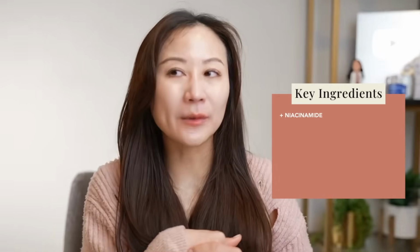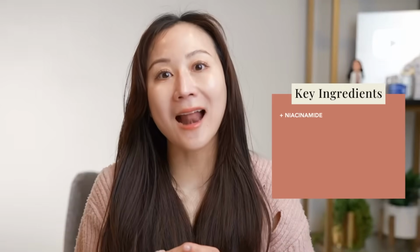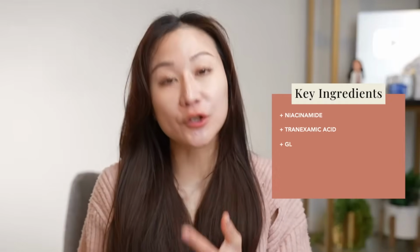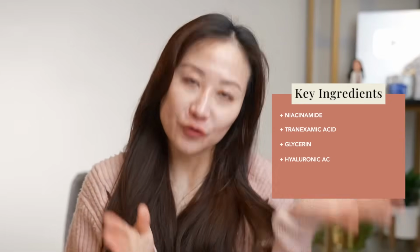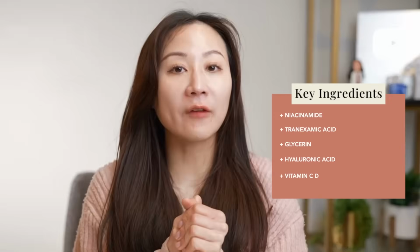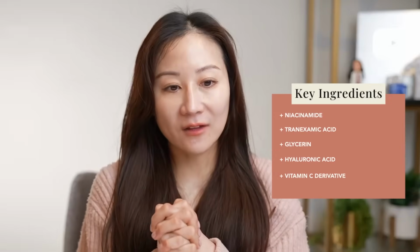Ingredient-wise, it does contain niacinamide. I couldn't find the concentration, but I don't really think it's going to be as high as 10%. I find that most Japanese skincare products don't use that high concentration of niacinamide. Also contains tranexamic acid, glycerin, and hyaluronic acid that hydrates. Tranexamic acid helps to brighten your skin, along with a vitamin C derivative that also offers some brightening benefits. So here it's more of a watery texture that offers more brightening benefits and not so much sebum control.